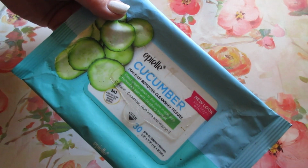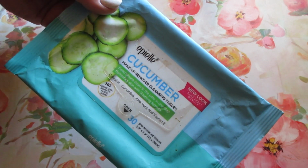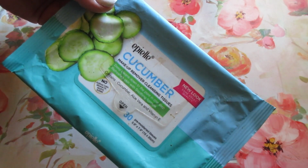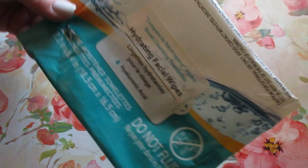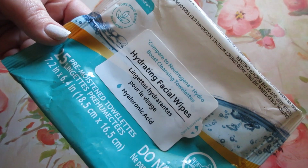And this is the Epipil cucumber wipes. I found these at Big Lots. Really good. Love the cucumber. Very refreshing. These I got at the Dollar Tree, and they're the hydrating facial wipes from Be Pure.